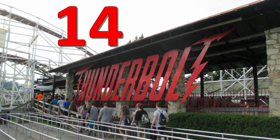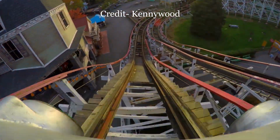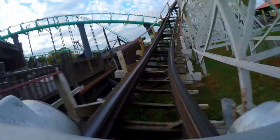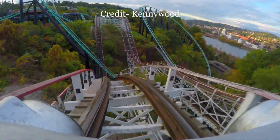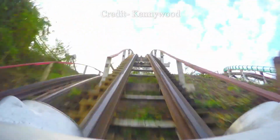Number 14, Thunderbolt at Kennywood. One of the best coasters in the world for laterals, Thunderbolt will have you pinned against the side of the train for a large chunk of the ride. But when you aren't experiencing laterals, you're dropping down the ravine getting some decent airtime. Of Kennywood's Woodies, this is easily my favorite.